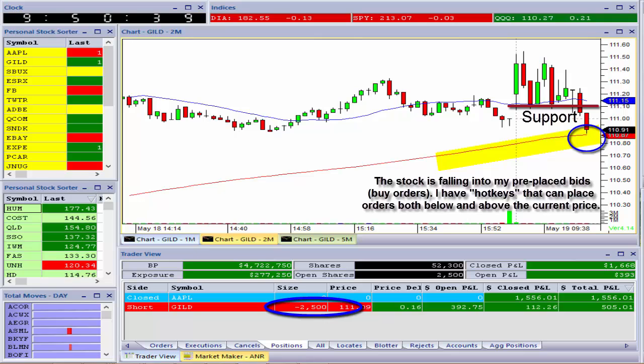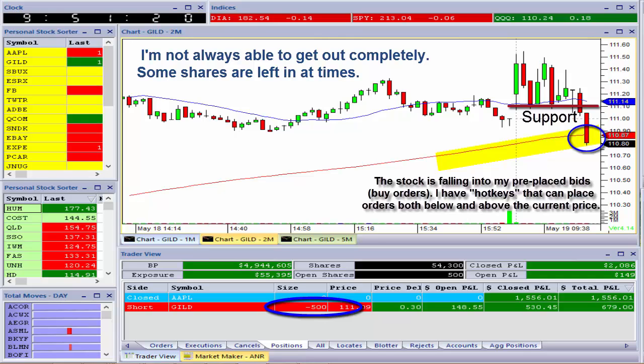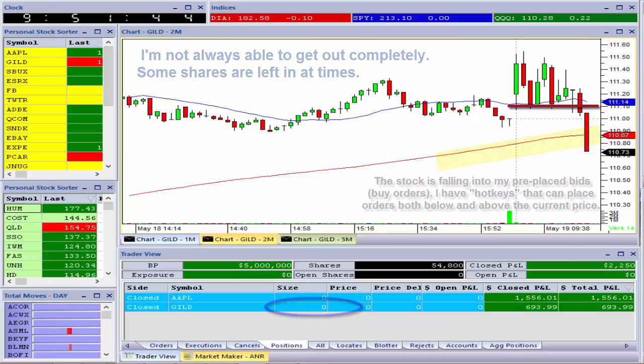I want Guild to drop into my bids, and my goal is to come completely out of Guild on this initial drop to the downside. I want it to drop deep enough to get me completely out, and boom, we're done.